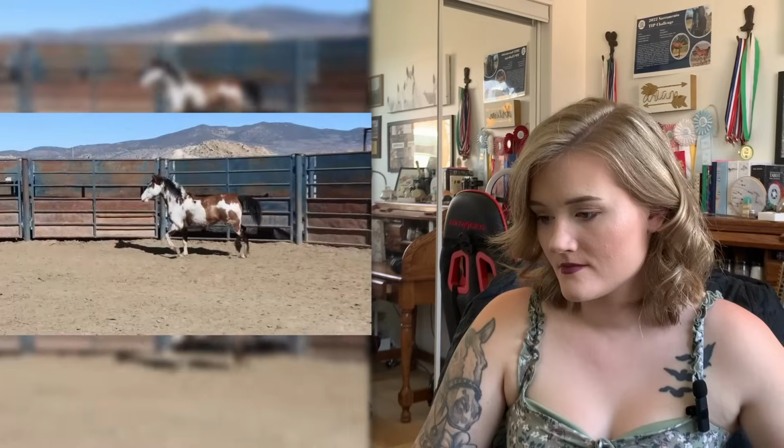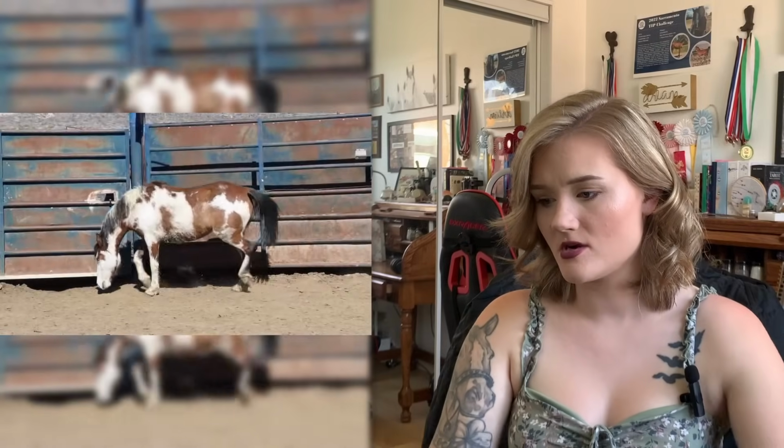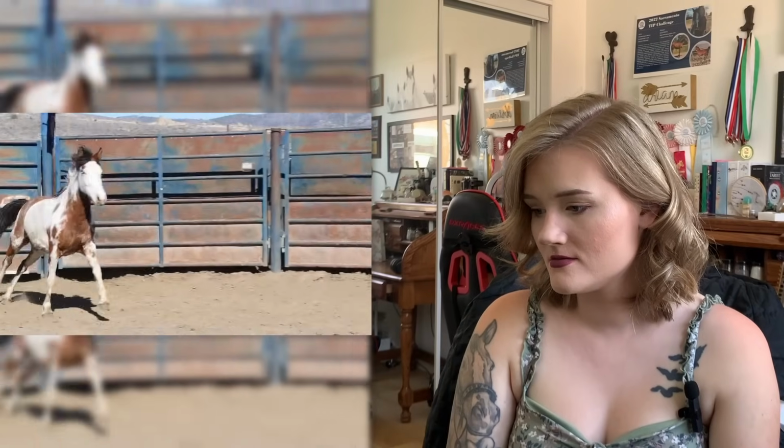I'd love to see her move from straight on because actually now that I'm looking, in this one picture, her foot almost looks like it's going like this towards the inside. So I wonder if she's one of the horses that kind of paddles when she walks. Very floaty in her trot. Dang, girl.